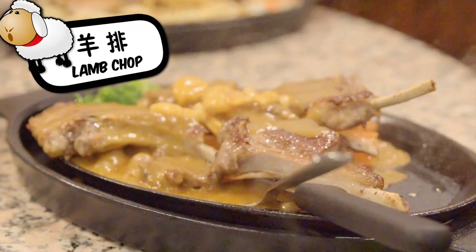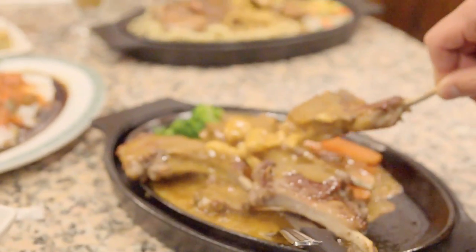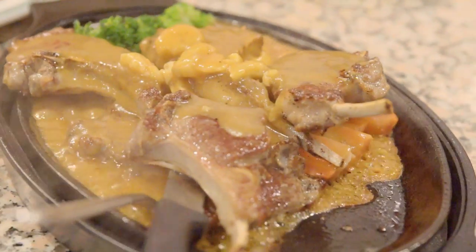It's definitely more from the countryside. But that's what I like about it. Lamb chops with garlic sauce. You will not find a cheaper place to buy lamb chops and steak in America than a Hong Kong cafe. Not a doubt. Not every Hong Kong cafe is gonna have lamb. This is a little fancier.